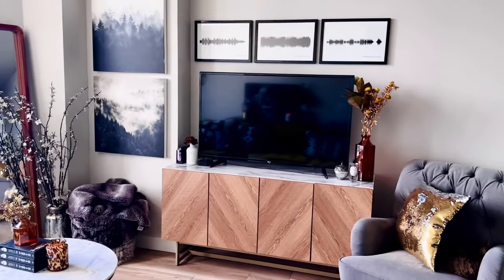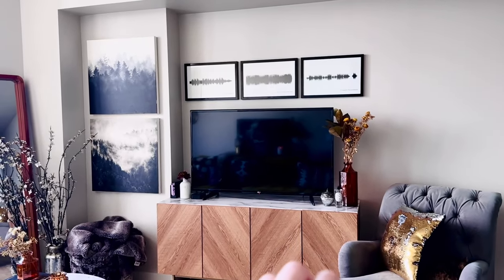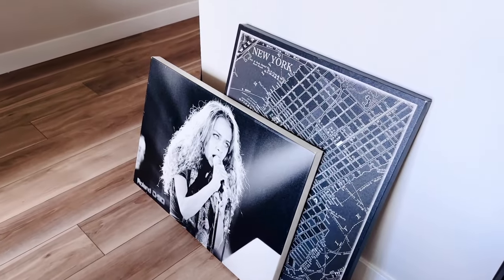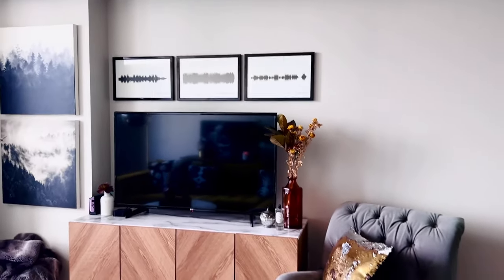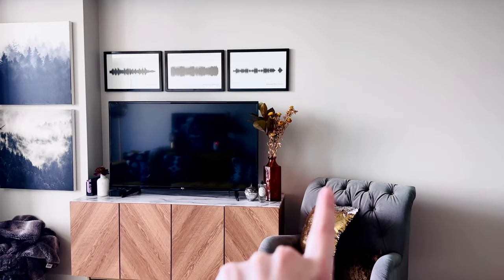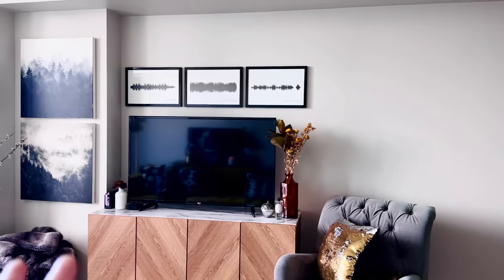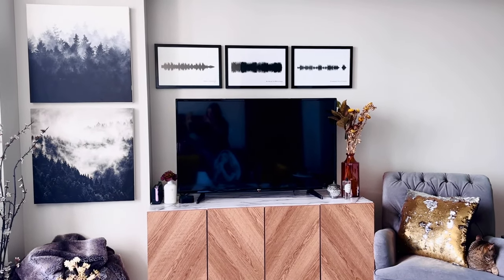So now I'm feeling the instinct that something needs to go right there to sort of complete this picture. And I am trying to decide whether it should be Fiona Apple or the New York map. Now, in terms of subject matter, I love the idea of Fiona Apple being there. But on the other hand, the New York map, since it's vertical, might be a better fit there. Like, I feel like something vertical would do a better job of balancing out the height that these two pieces bring. Here, I'm just gonna prop them up one at a time and see.